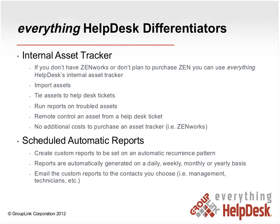Some of the other things that we have here, asset tracking. We found that probably over the last couple of years, one of the biggest inclusions into HelpDesk has been integration into assets, the ability to track assets. We do integrate with a product called Zenworks. We're looking at other products, other asset management tools to integrate with, but if you don't use Zen right now and you don't plan on purchasing it, we do have an awesome internal asset tracking tool that allows you not only to see and track your assets within the HelpDesk, but also tie problems to those assets, which is huge, where you can see the different tickets that are associated to an asset.